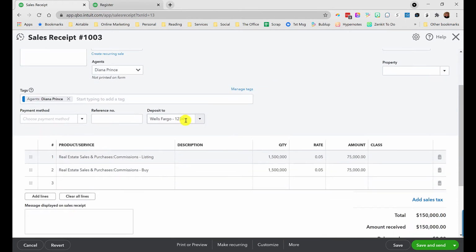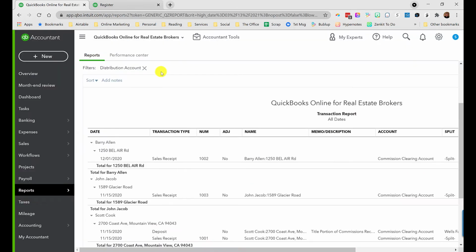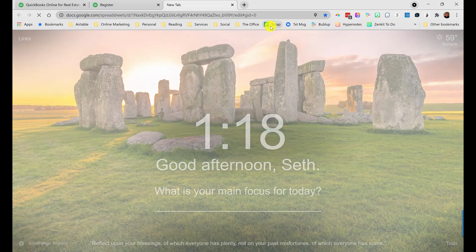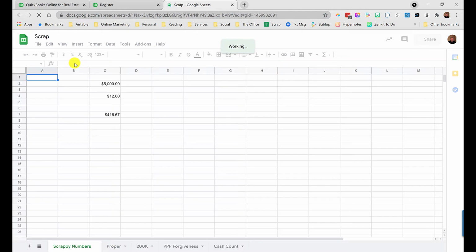On the other hand, if somebody's paid at the table, this is where the commission clearing is like the secret weapon, because this is where it creates a lot of confusion, especially if you're not an accountant, right? Where you say, okay, so I earned $150,000 in commissions, that's the gross, but that's not what landed in my bank account. We got $150,000. Let's sketch something out real quick here, just so that the numbers are crystal clear.